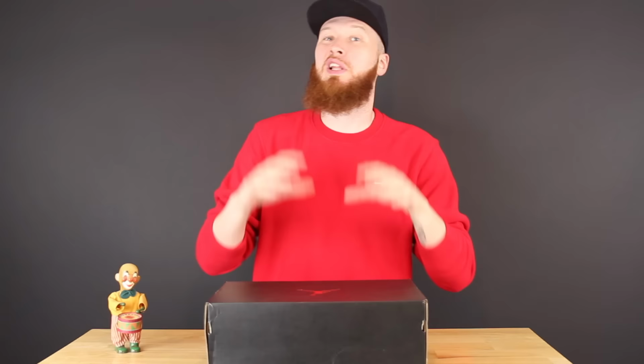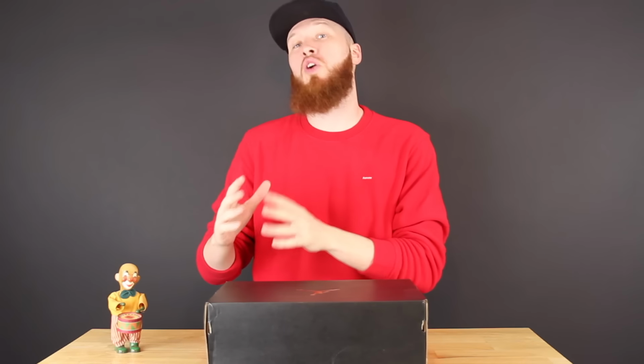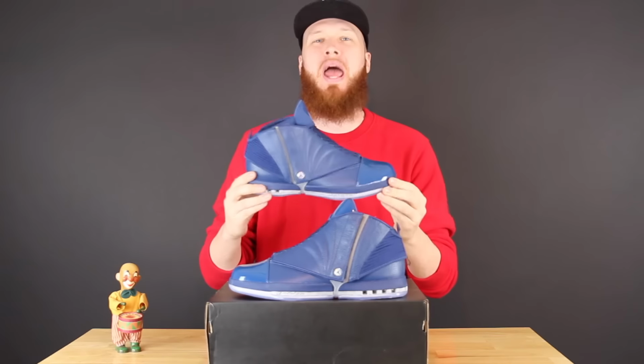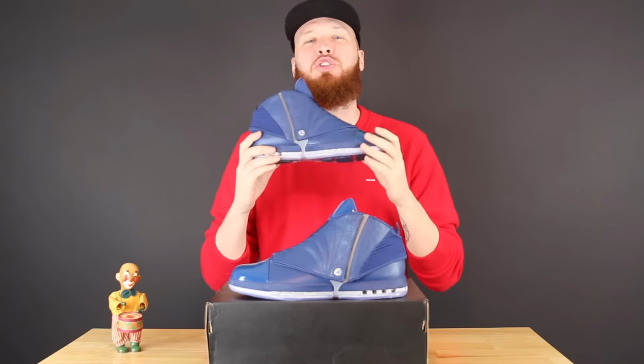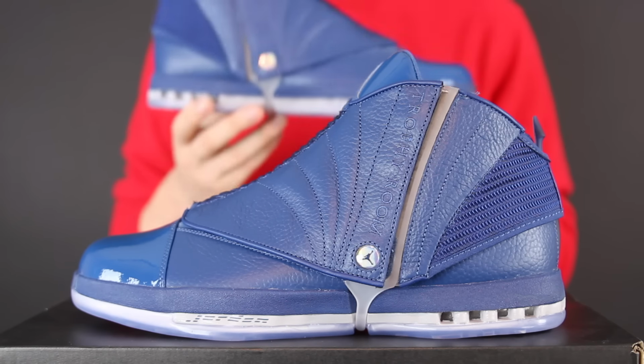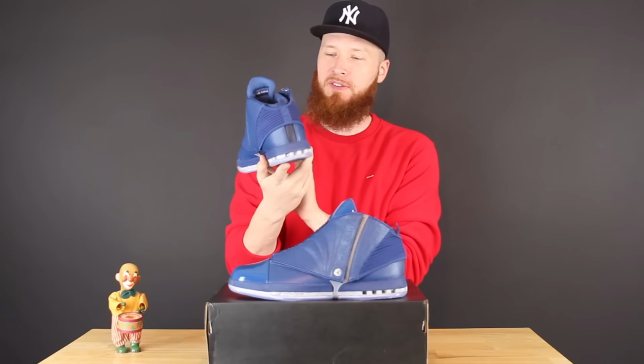Now today, I have a pair of Jordans on the table. This is a pair I really wanted, but I struck out on them when they initially released. I'll tell you that story in a second. Right now, let's break them out. Drum roll, please. Bang, bang. The Trophy Room Air Jordan 16 French Blue.